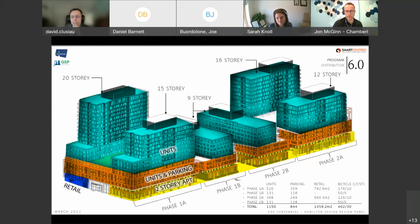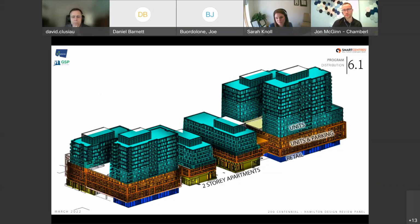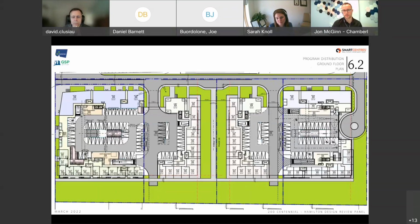This is a reverse side, so this is a view from the northwest side, similar graphic, showing the allocation of the massings on the buildings, retail on the lower level, the mixed parking and units on the podium, and then the tower sections above. These graphics also nicely show the step down from the northern portion towers down to the southern portion towers on the site. The next graphic, this is the site plan or ground floor plan.